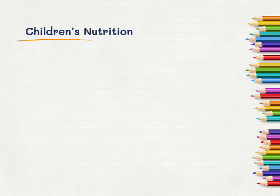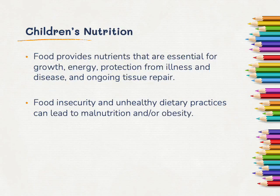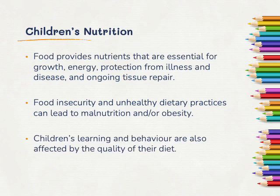When it comes to nutrition, so what we know is food provides our nutrients. Yes, nutrients allow us to grow, give us energy, protect us from illness, disease, and are part of our need for ongoing tissue repair.